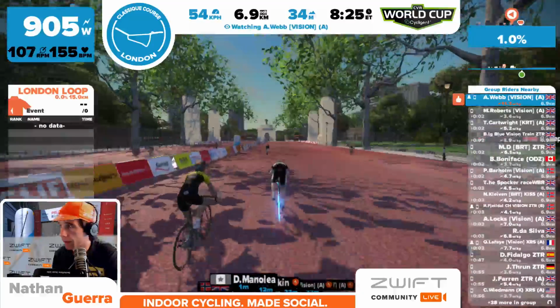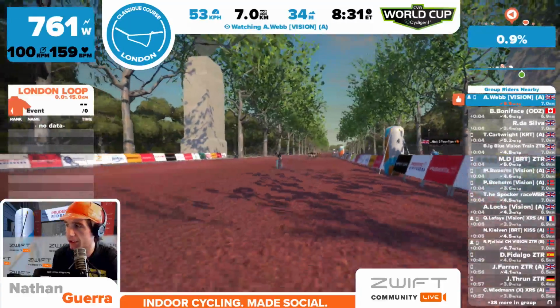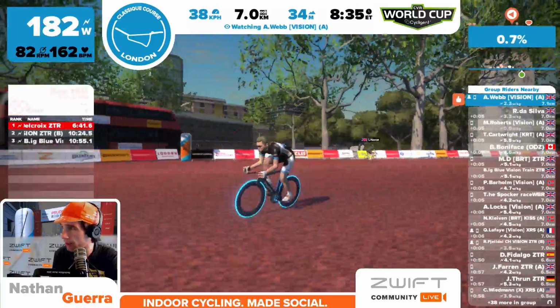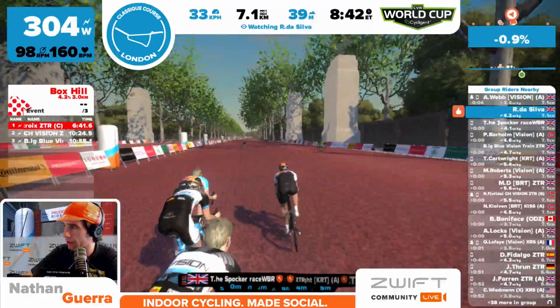So A Webb now, 10 watts per kilogram. Here comes the attack from Vision. I think this is just going to happen the entire race. We've got 7 kilometers into a 32-kilometer race. It's just going to be 5 laps. And Webb here going off the front to Silva, trying to follow out of Great Britain there. It looks like it's just holding up actually at the front here. Nobody from Vision's going to follow.